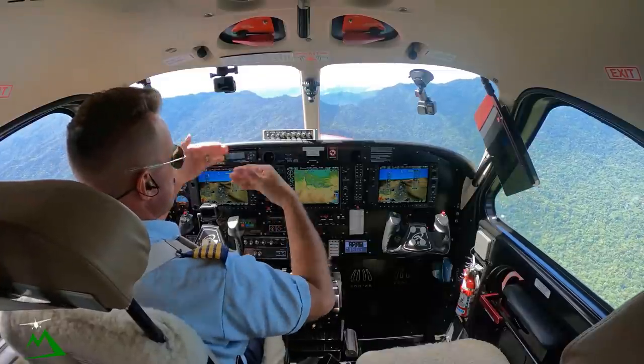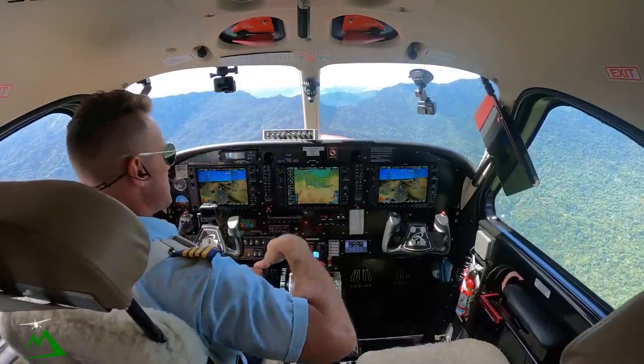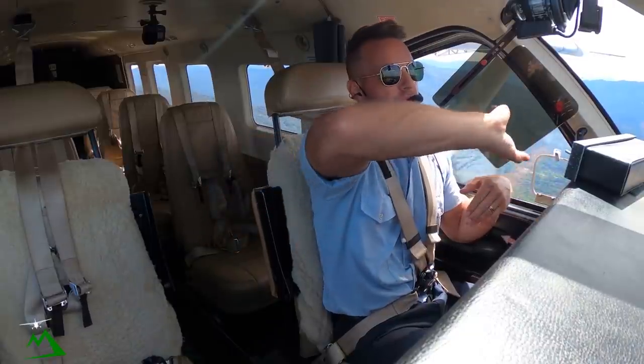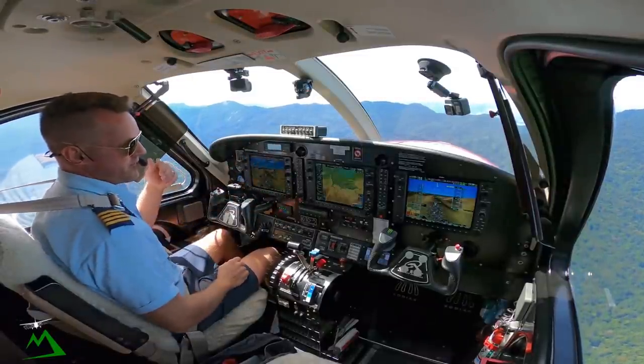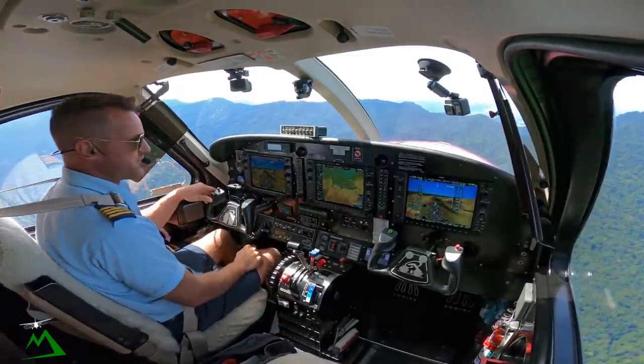And then when I get to a certain point, 1.6 miles out, I'll just basically do a 180. There's not really even a base. It's just a continuous turn right around over the river and in final.